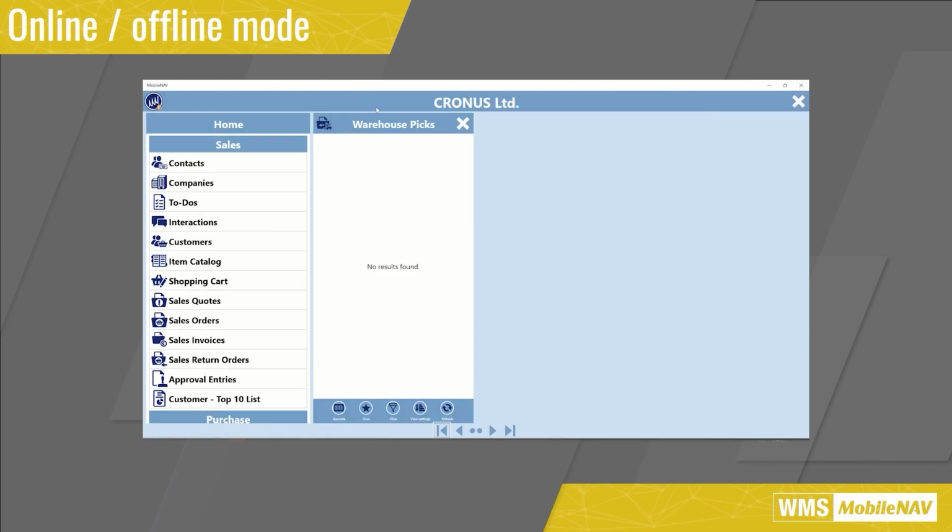Fortunately, we have connection again, so in the upper left corner a small cycle icon appears where previously the warning logo was. This means we are synchronizing the data with the server again. And if everything is good, the icon simply disappears.